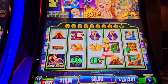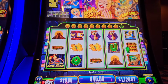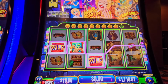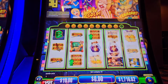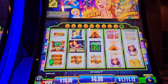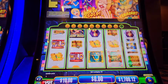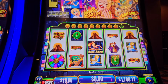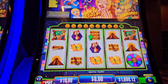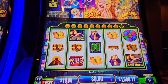Big numbers, come on. Okay, $45. Nice. There you go, Jenny, $16. Come on, let's go red again. That's a small diamond, guys. Come on now. That hit on eyes. A full card earlier.